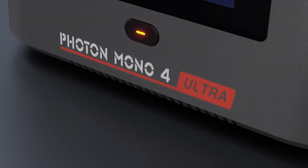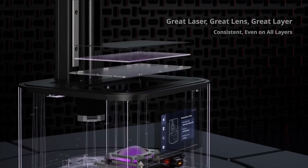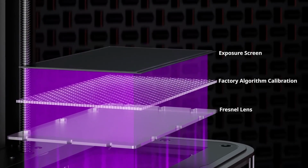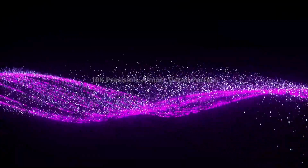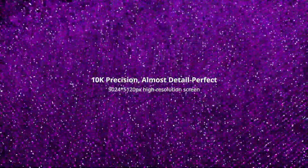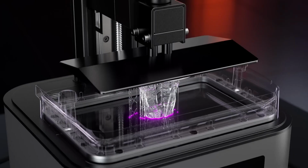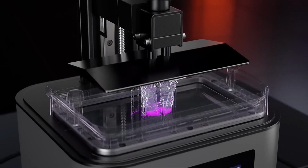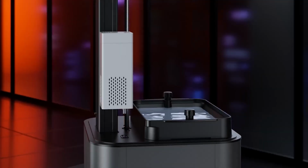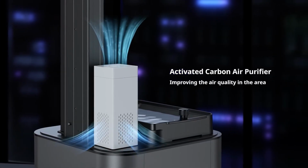The Anycubic Photon Mono 4 is a remarkable addition to the world of resin 3D printing, offering a blend of high-resolution capabilities and user-friendly features that cater to both beginners and seasoned enthusiasts. At its core, this printer boasts a 7-inch monochrome LCD screen with an impressive 10K resolution, translating to a pixel size of just 17 microns. This level of detail ensures that even the most intricate designs are rendered with exceptional precision, making it ideal for applications such as miniature models, jewelry prototypes, and detailed figurines.